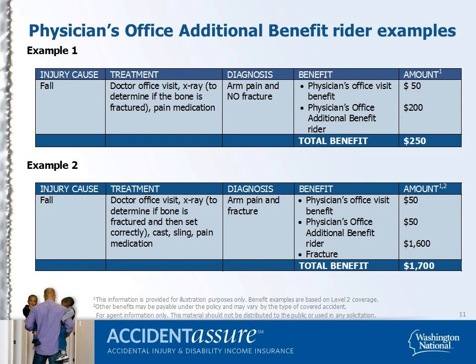All right. This rider, I would say, is $1.30 a month for an individual, $3.90 a month for a family. And those rates I told you about a second ago already included this rider. So I always just include it. So example 2, they hurt their arm, they got their X-ray and were told, you know what, the bone is broken. Well, you get $50 from the plan for seeking treatment at the urgent care. You get $1,600 for your fractured arm, and then you get the additional $50 from the rider.